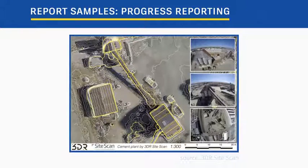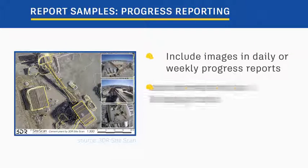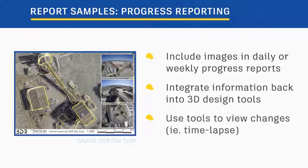Taking the outputs from the processed drone data, we can include images in our daily or weekly progress reports to help communicate progress or simply document what occurred on site that day. We can take this information and integrate it back into our 3D design tools to aid in the design and planning processes by providing real-world context. Or we could use tools to help us view changes of one scan to the next. Sometimes this might be presented out in time-lapse, or other times analysis might be performed to identify specific changes.